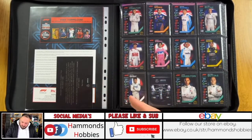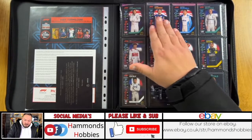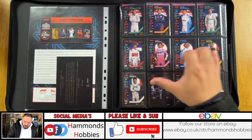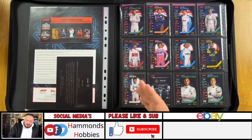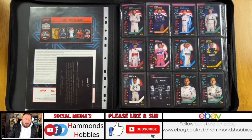So this is the front page. We start off with Lewis Hamilton, and then we've actually got the British drivers all together. Then they put the Finnish drivers together, Canadian, French, and then that's the end of the first page. So oddly enough, this is like the very first images you're going to see of this binder set.